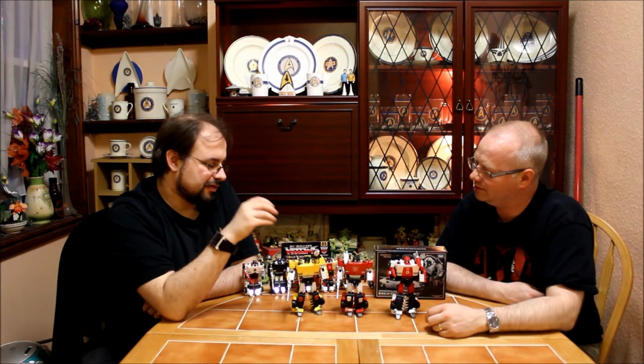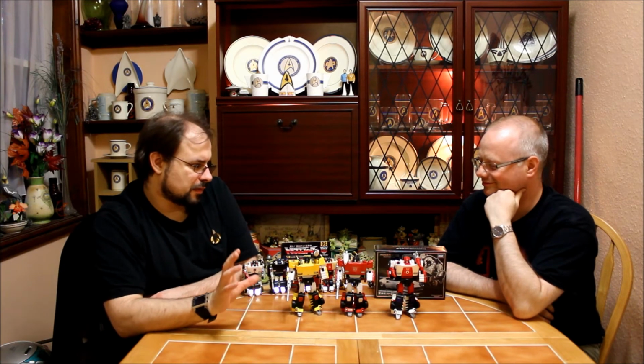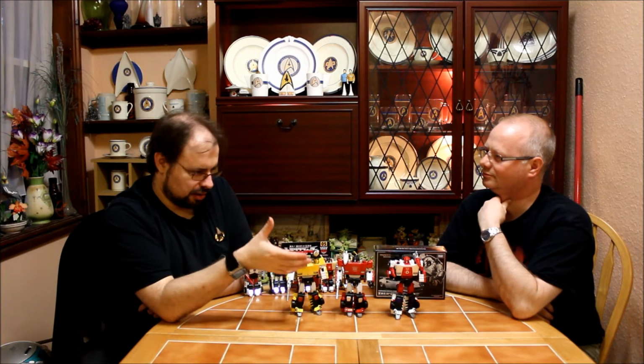Well, in robot mode, they're obviously very similar to each other, which they are clearly going to be in vehicle mode. The main difference being that Red Alert's got a light bar on his roof, because he's a fire chief response car, just like his G1 version. Character-wise, I do have a thing about Red Alert, because it's one of the characters I collect, like I collect Optimus Primes, Jazzes, Red Alerts, and one or two others. So these are on that basis alone, I'm going to like these.